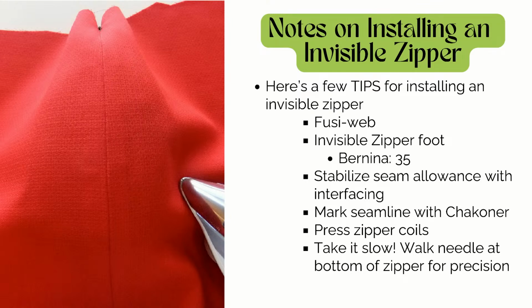And then also, we use chalkners a lot around here, and it just helps be really precise. You can mark your seam line so you know exactly where you are and exactly where that zipper needs to be as far as on the seam line, but then also the length of the zipper, making sure that's really precise.